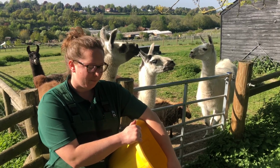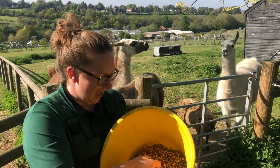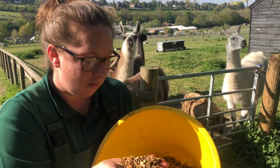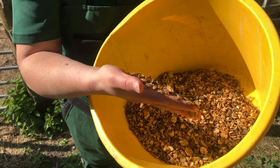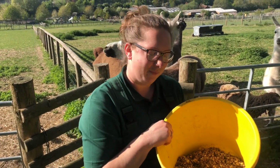Now, alpaca food is much like goat mix, and in here you'll find a lot of sweet corn, peas, oats, barley and other grains, and it's all coated in sugar, so it's quite sticky. So it's got lots of energy. Should we feed them?